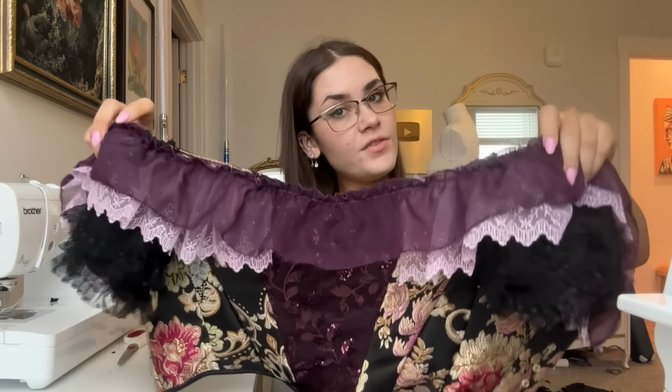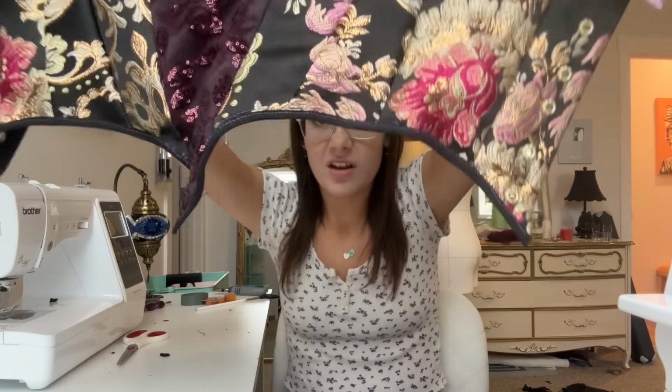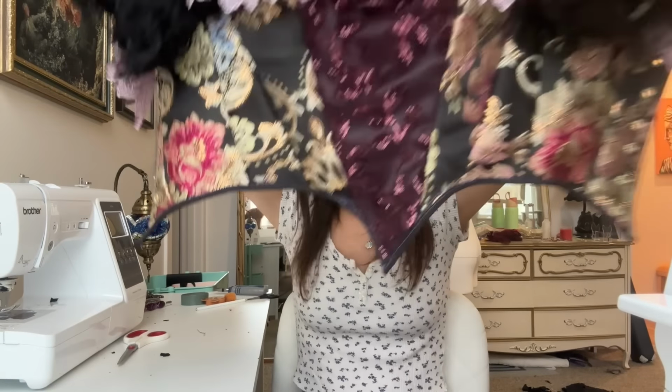So I had just enough to add a little ruffle on the top. And now all that I really need to do is I'm gonna take this sequin mesh stuff and put some appliques along the tops to tie everything together. And that's it. Look at how good that finishes down there. It's so nice and pointy.